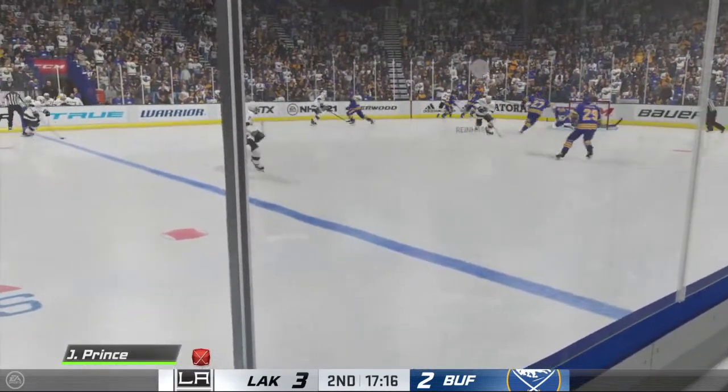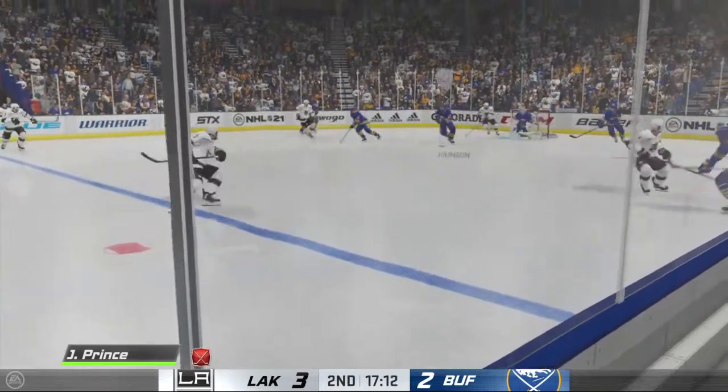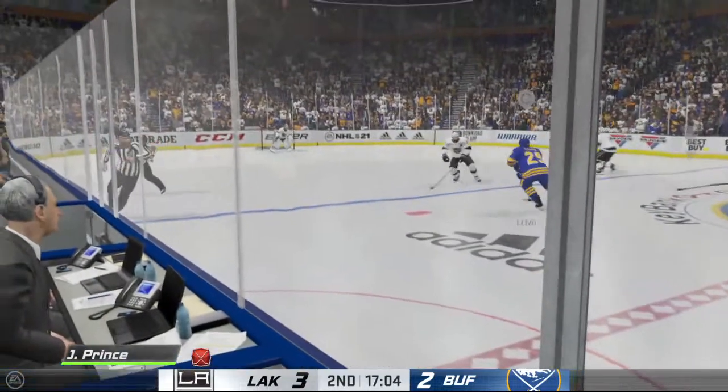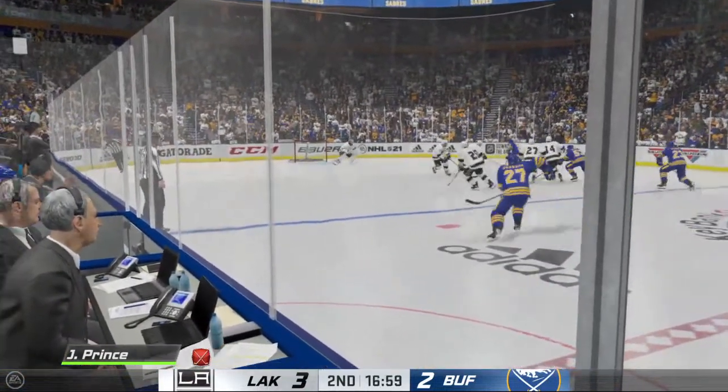He's right in front of the puck, too, so there's really nowhere that puck's going to squeak through. It goes really fast. Like, I'm simulating and stuff.